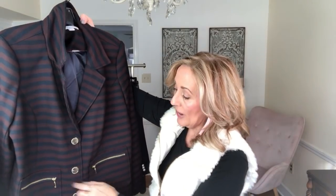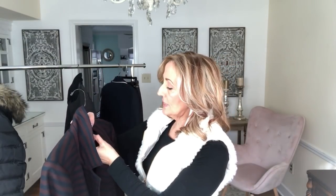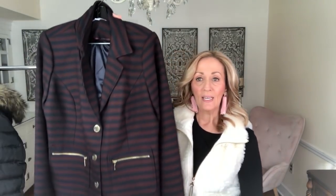This next item is Isaac Mizrahi Live, that's Target. It's a beautiful striped career blazer or jacket, three-button front, zipper pockets, and this one is an 18W. For blazer jackets, I think I'm paying $7.50 for these. I don't pick up as many as I used to, but for $7.50, I felt like this was in beautiful condition, and I'm expecting this to bring about the $30 mark. So I was okay with that pickup.